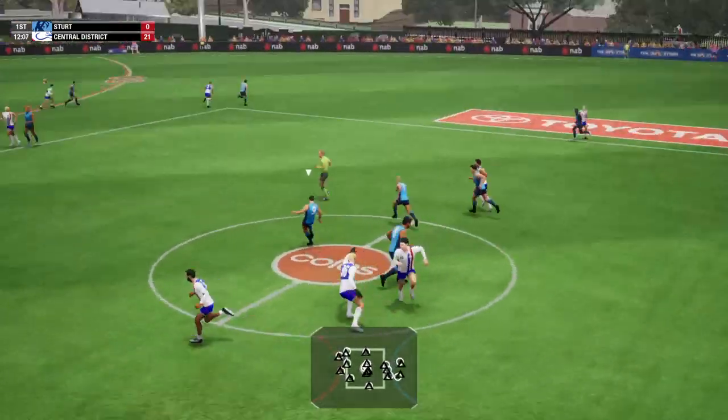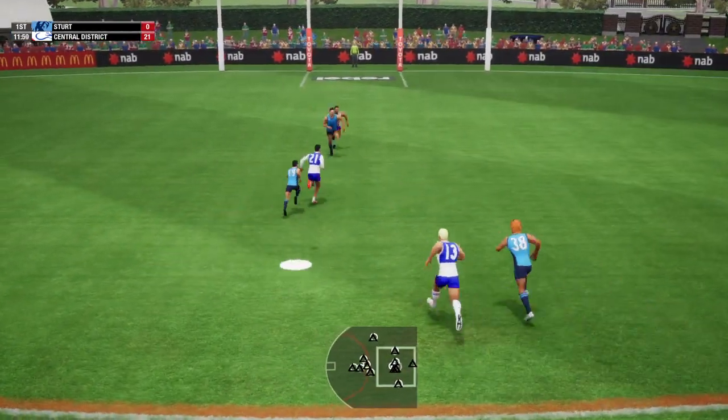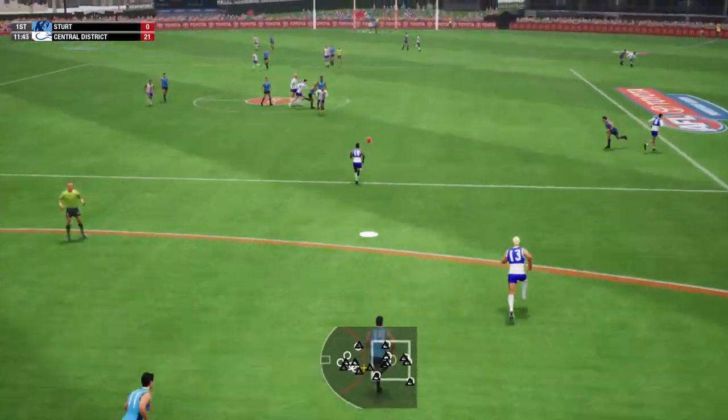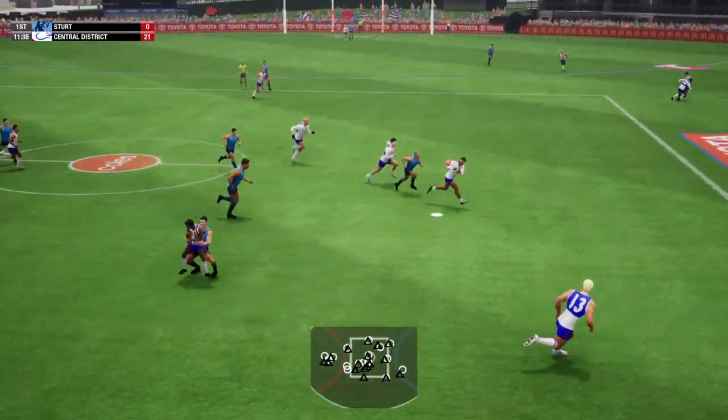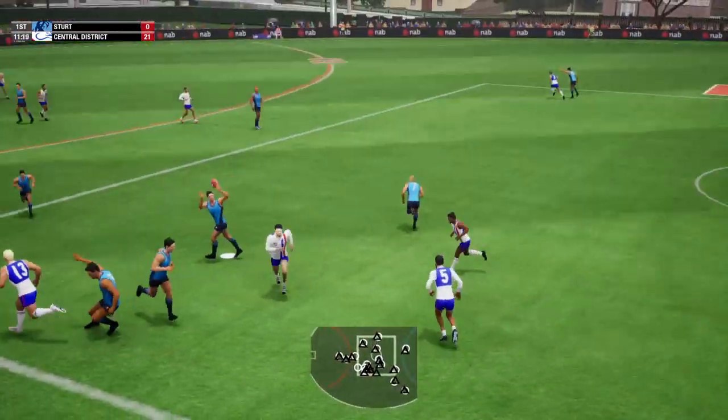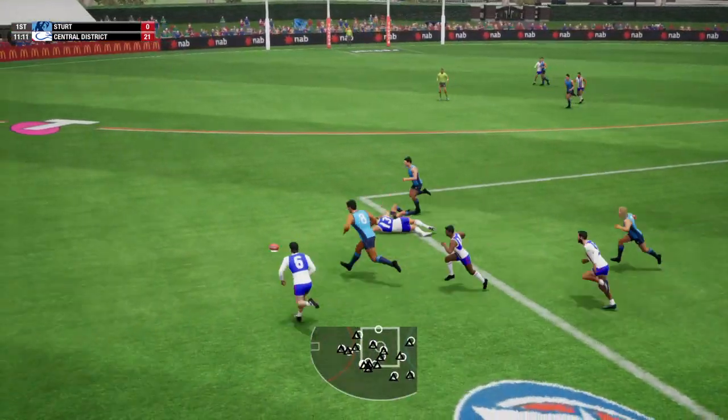Tap came from 36. 9 rushes with the kick. 21 couldn't snaffle it. 13 flicks it over. Handballs to a teammate on the run. Finds the loose ball. 6 gets the handball away. Taken by 19.